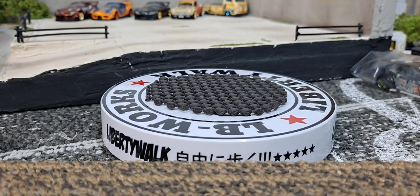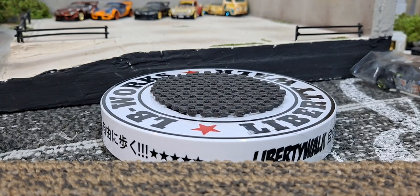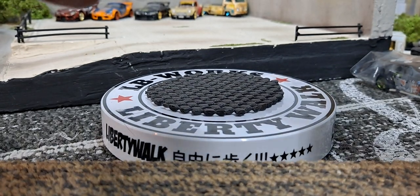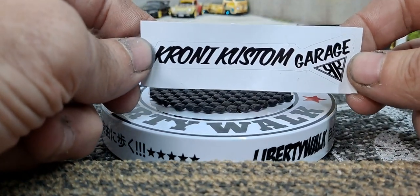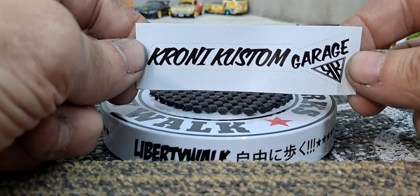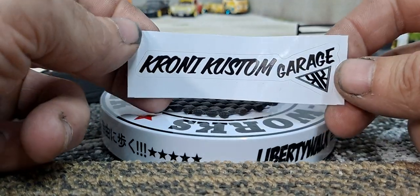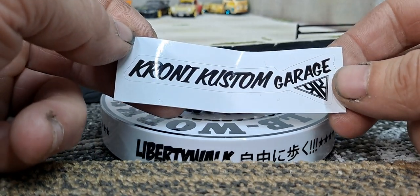Today I have a few new customs from Crony Customs. I've commissioned quite a few customs off of him. He does an absolutely amazing job. You can find him and his customs on eBay, because he has an eBay store, so that's the easiest way to get a hold of him. But you can also find him on Instagram too.